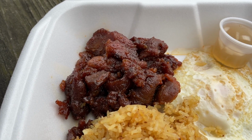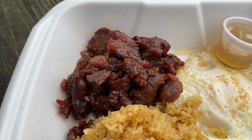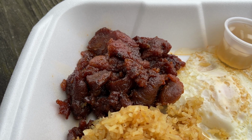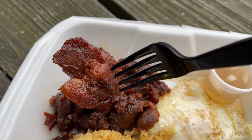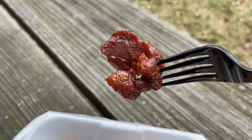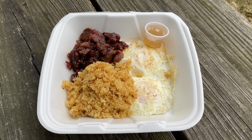Okay, my next platter is the tosilog. So it's tocino plus the silog, the garlic fried rice and the egg. And tocino is cured pork, unlike the tapa, which is the cured beef. Let me just poke a piece. Oh, this is a big piece. Unlike the tapa, the cured beef, it doesn't come in these slabs. It comes in these little bite-sized pieces, so it's easier to eat.